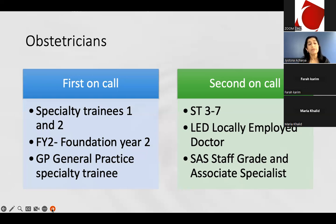And then we also have these GP trainees. So people who want to become general practitioners, but then have a rotation system in the hospital, and they might be rotating into obstetrics and gynecology.